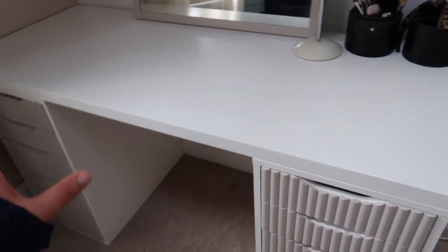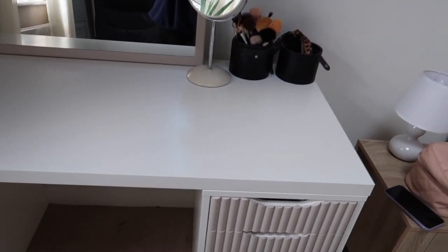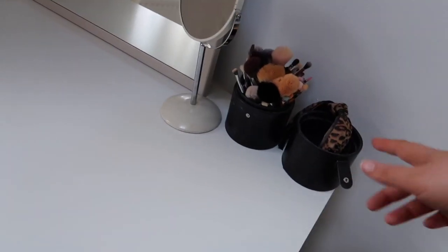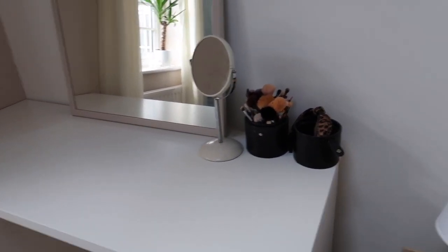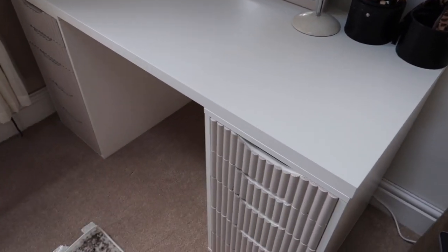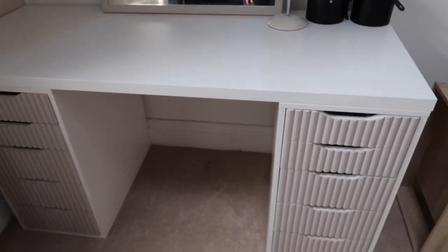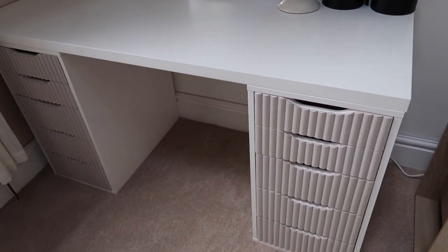Oh, it's beautiful. But yeah, so now obviously most of my makeup's at uni, so I've just got one pot of brushes and my hairband and mirror and stuff. But when I get all my makeup back from uni, I'll have all my makeup brushes and the drawers will be full again. But for now, it's so pretty, and I'm really happy with it.